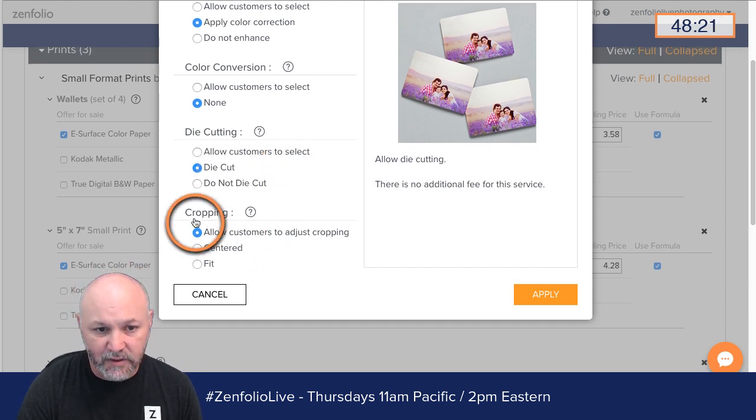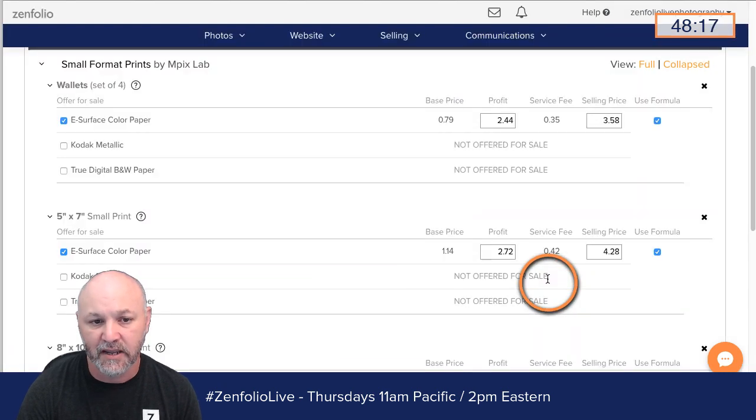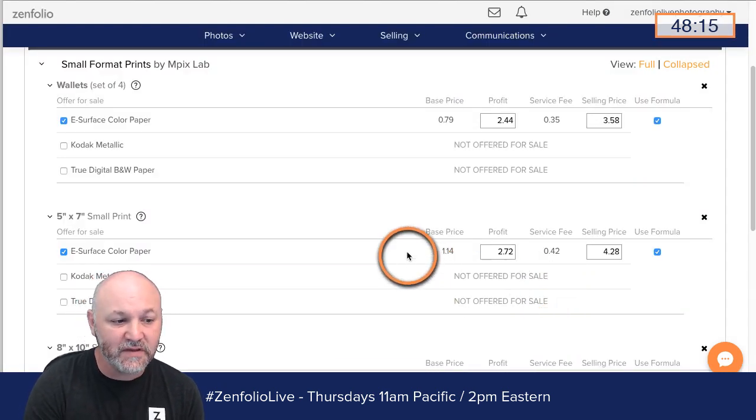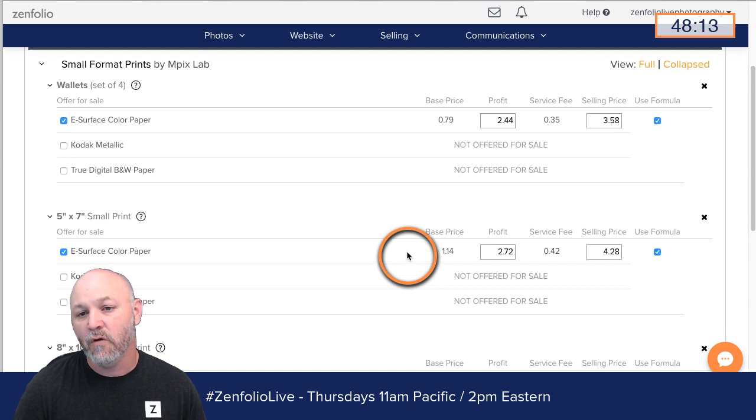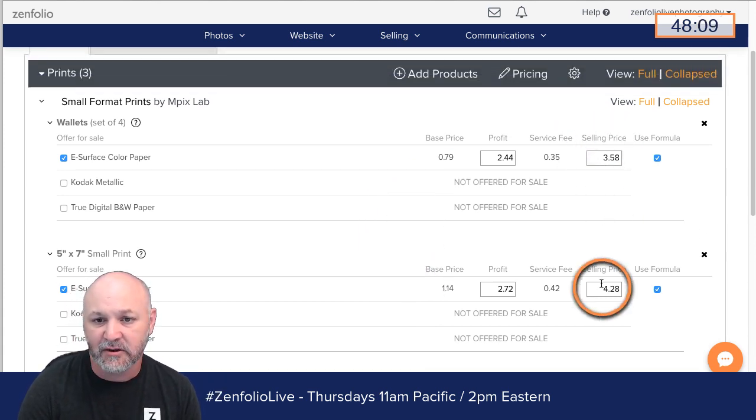And then for cropping, I'm just going to let my clients adjust the cropping, and we're going to hit apply. Now, after this, I would go over and set up my pricing. So we would just jump over here and go down here and set up our pricing.